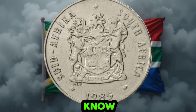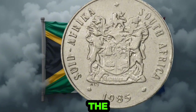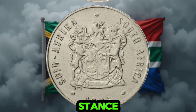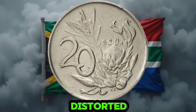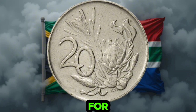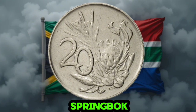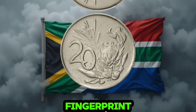Okay, now that we know why this coin is so valuable, let's talk about how you can identify it. Here are the key features to look out for when determining if you have one of these rare $7 million coins. First, examine the Springbok stance. On the error coins, the animal's position is slightly off, giving it a distorted or slightly tilted look compared to standard issues. Also, check for any misalignment in the minting process. This could be in the date or denomination. The most crucial part is the off-center design of the Springbok. You won't see it on every coin, but if you look closely, it's like a fingerprint for these rare coins.